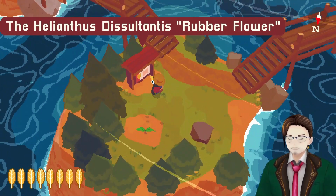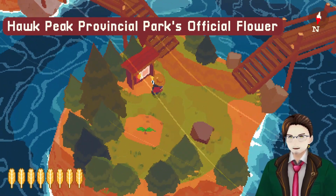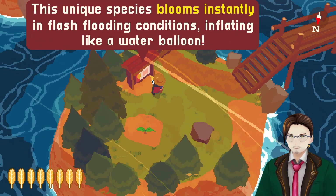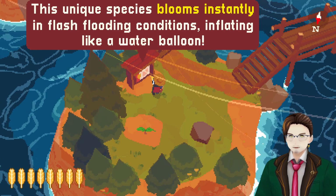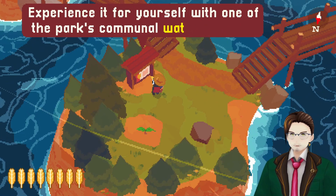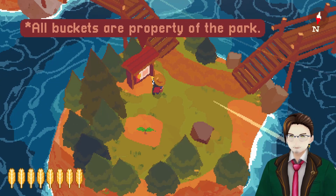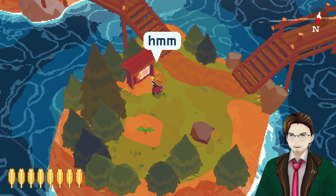A Hyantus desalinatus rubber flower. Hawk Peak Provincial Park's official flower. This unique species blooms instantly in flash flooding conditions, inflating like a water balloon. Experience it for yourself with one of the park's communal water buckets. All buckets are property of the park. Please do not remove buckets from the park.